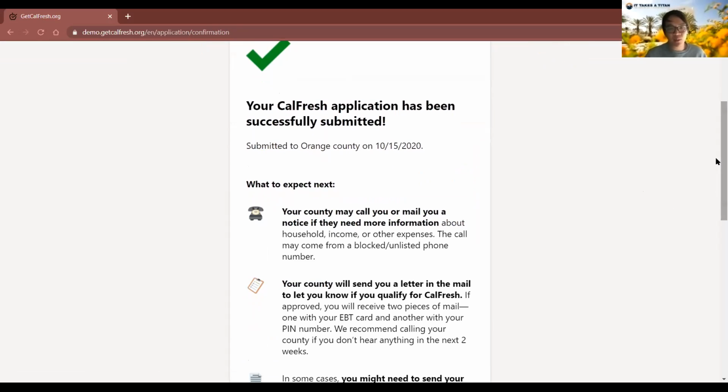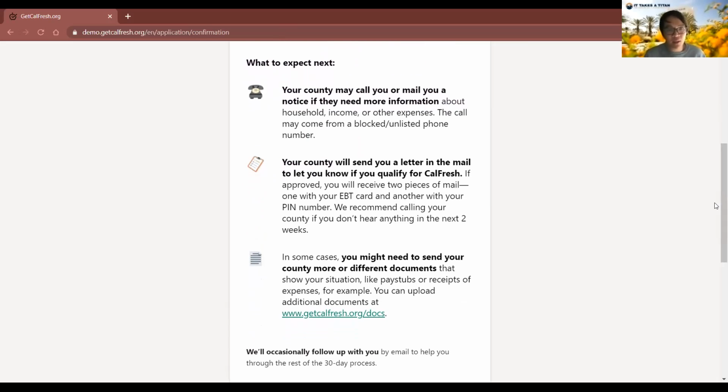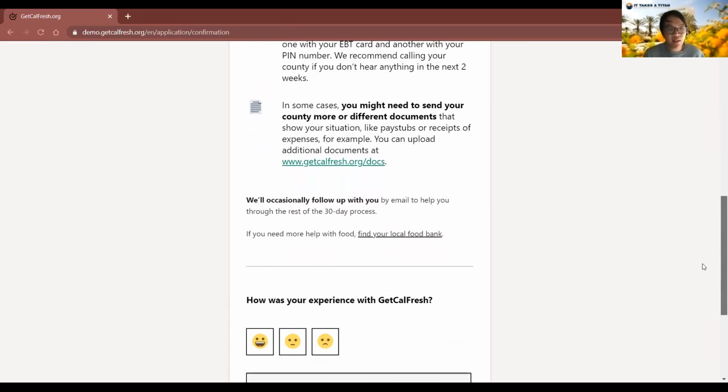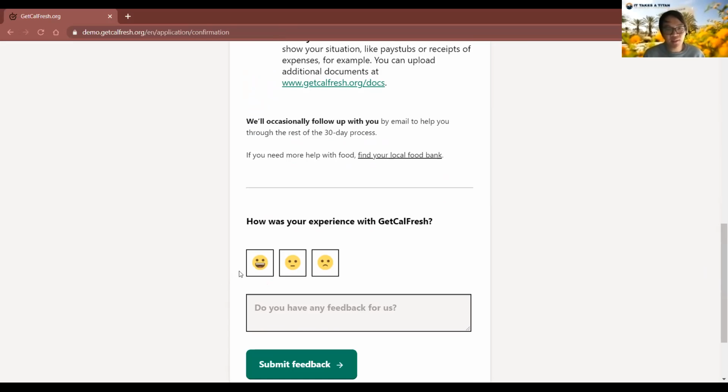It says your CalFresh application has been successfully submitted. So there again, they're walking you through the steps of the CalFresh application process, where the county may call you from a blocked, unlisted phone number, and they'll send you a letter in the mail to let you know if you qualify. So like I said, check your mail, answer the call from the blocked phone number, especially within those time preferences you gave. And like it says, you can upload your documents at that link there. They also send you an email, and they also ask you, how was your experience with CalFresh? So there's that little smiley face there.